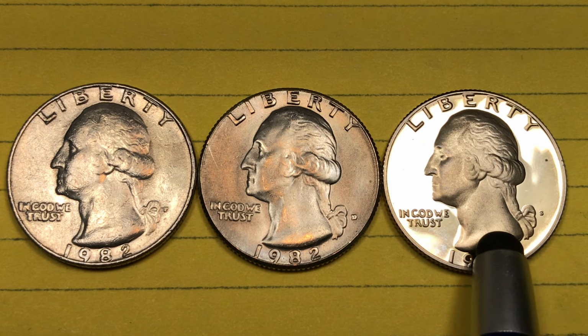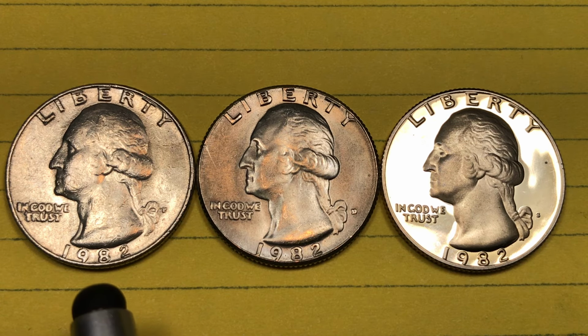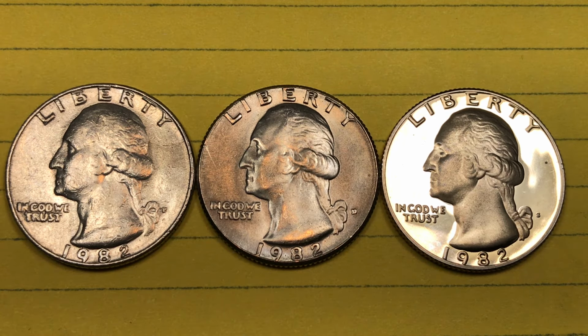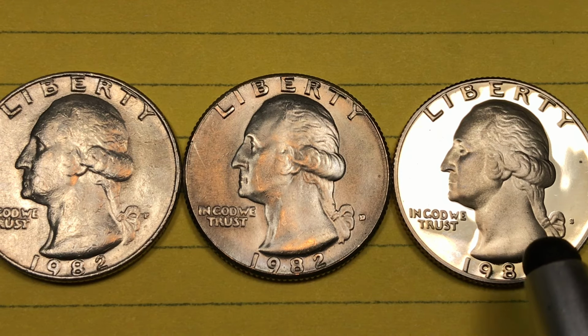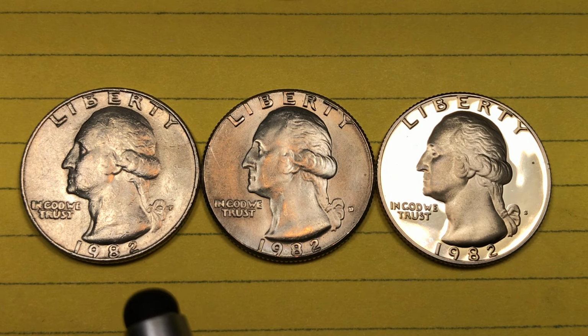This is a proof coin from 1982. What you won't see, though, is any mint set coins from 1982. The U.S. Mint decided not to send out mint sets, so you won't see the really high quality ones that come from the mint sets. You can get a souvenir set from the Philadelphia Mint and a souvenir set from the Denver Mint, but you can't get the combined set. And the souvenir sets are not of the finest quality. So what we have here are the Philadelphia, and you can see the P there, the Denver, and then over here you can see the S for San Francisco.